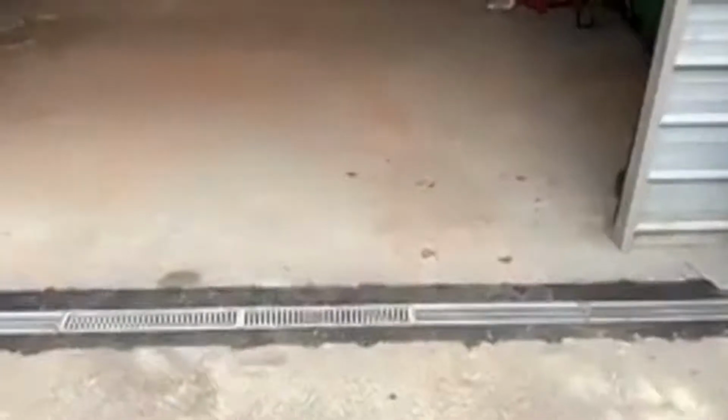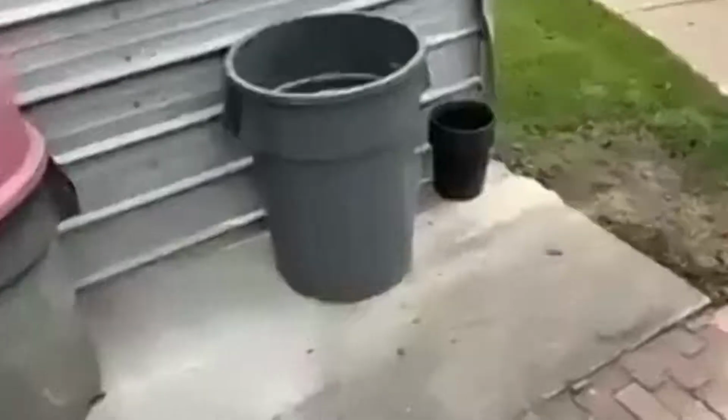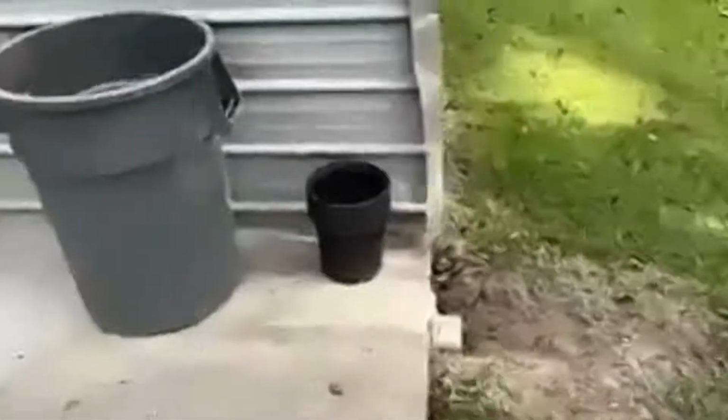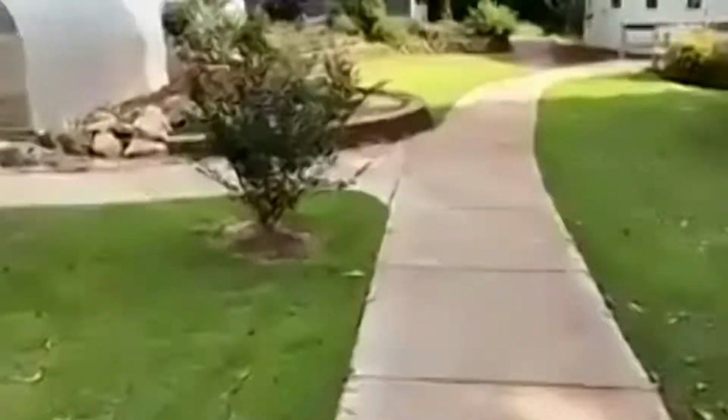So our students used a concrete saw and we cut out the asphalt and we installed a channel drain. And now I'll walk over and you can see where the water pours out of. So it goes underneath the concrete and the water will pour out right there. So that's obviously a landscape installation related project.